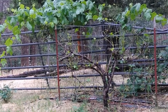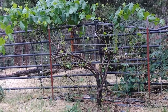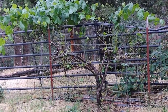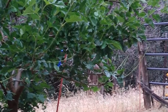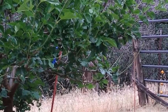The deer also decided they wanted to eat my grapevine, so you can see where they stripped the leaves underneath, and they're starting to grow back, so hopefully they will. They also just started to eat the bottom leaves of my mulberry tree.